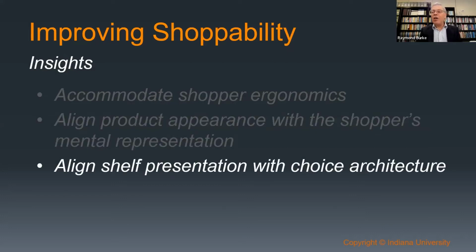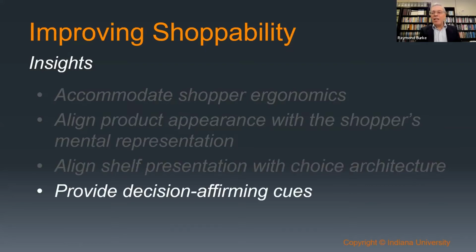We want to align the shelf presentation with the shopper's choice architecture. If customers are making these grab and go purchases, then make it easy for customers to see and buy these planned purchases. If it's more extended decision making, understand the shopper's decision tree and organize the shelf so customers can navigate through the variety of products that are available. And then finally, you want to provide some decision affirming cues. So for example, when we showed those outfits in the American Eagle store, we're just reinforcing customers' predisposition to buy these products.